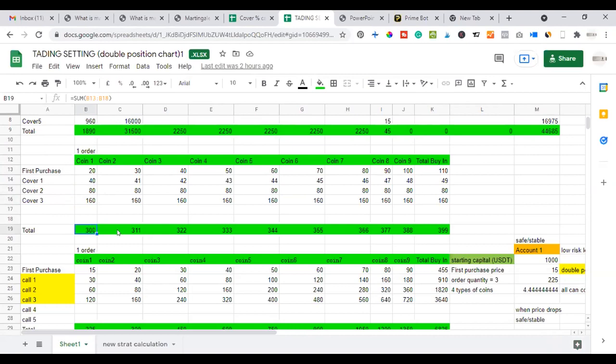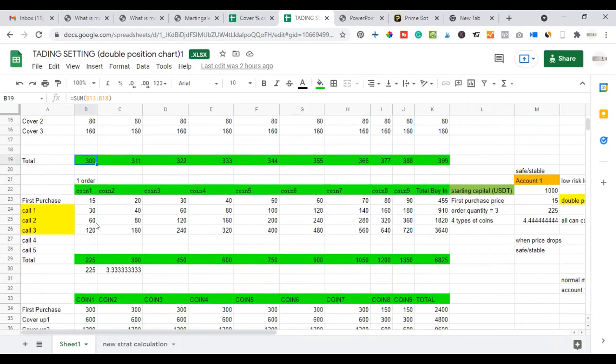If your first purchase amount in this case is $15, your first cover will cost you $30, your second cover will cost you $60, and your third cover will cost you $120. It means the total amount you need is $260. In this case, you don't need to go up to the third cover. Just stop at the second cover. Trade only cover 1 and 2 because this is what your $100 can trade.